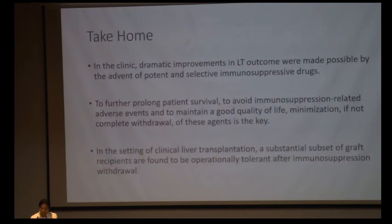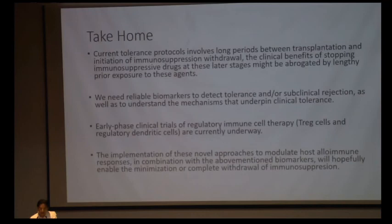So, take home: in the clinic, dramatic improvement in liver transplant outcome was made possible by the advent of potent and selective immunosuppressive drugs. And to further prolong patient survival, to avoid immunosuppression-related adverse events, and to maintain good quality of life, minimization if not complete withdrawal of these agents is the key. In the setting of clinical liver transplant, a substantial subset of graft recipients are found to be operationally tolerant after immunosuppression withdrawal. And the current tolerance protocols involve long periods between transplantation and initiation of immunosuppression withdrawal.